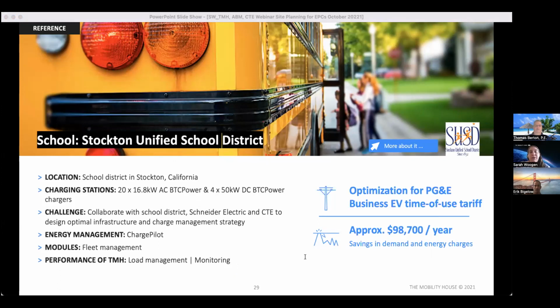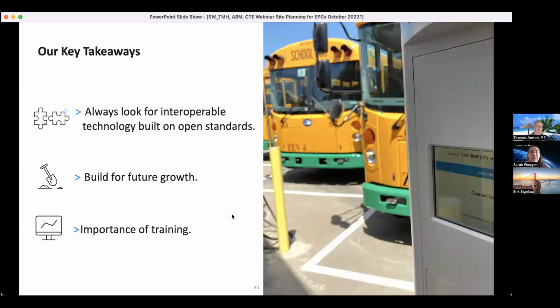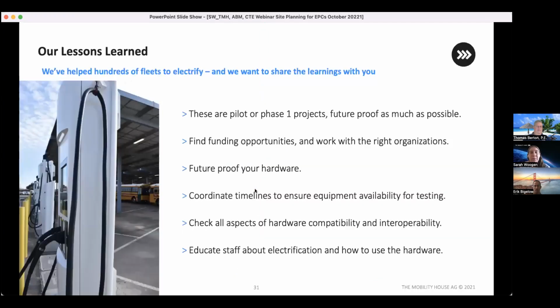This project was extremely successful, pretty much completed in record time, because we did it with a trusted network of experienced partners. And by working with these partners and gaining more experience, we're able to learn a lot of key takeaways that we'll bring to you and your next project.